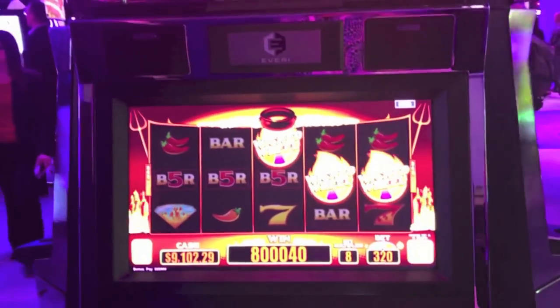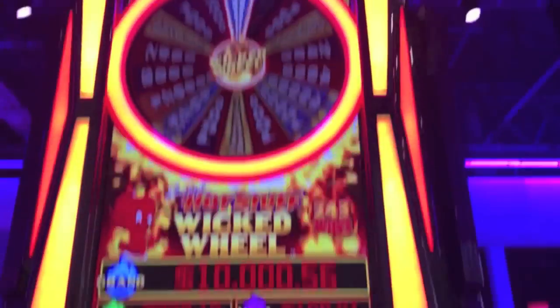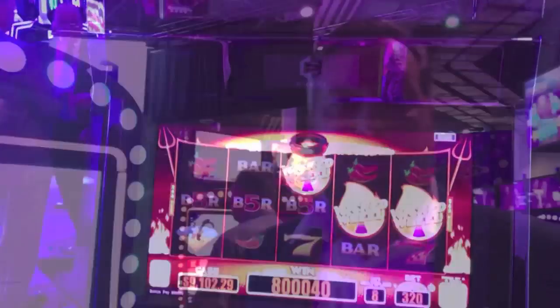And let us know in comments what you think of this game, because it's really, really cute. I just love the way he nudged it up. Yes. It is undeniably the cutest game ever. It is so fun and sweet, and you can win a lot of money, so it's great.